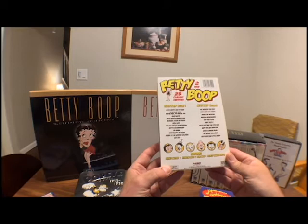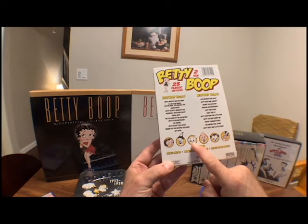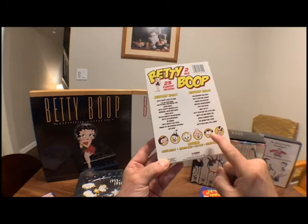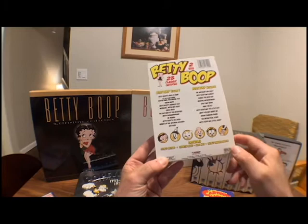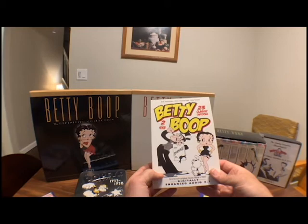Shown on the back are most of the Fleischer characters who probably appeared on these DVDs. And there's Coco, there's Pudgy, Betty's dog, then there's a couple other characters, Bimbo, and I'm not quite sure who that character is, but he's somewhere on this DVD set. So keep an eye out for this set, and it'll be a decent set to have.